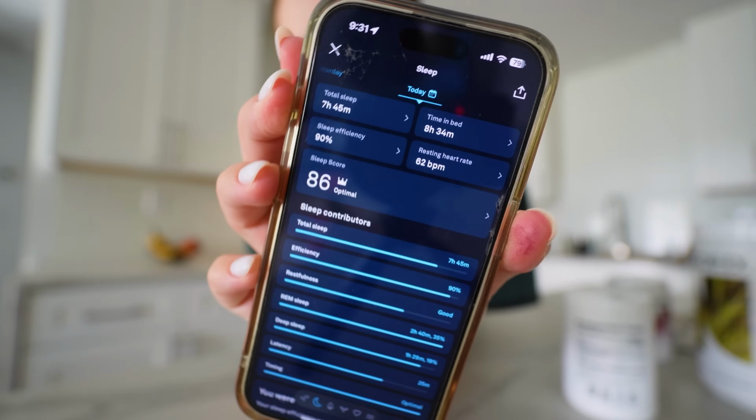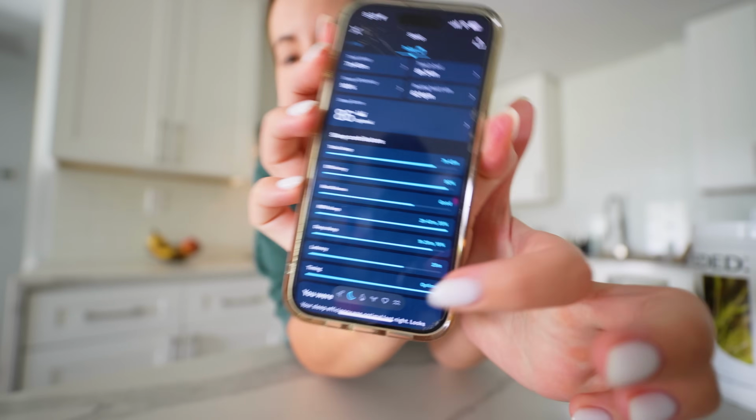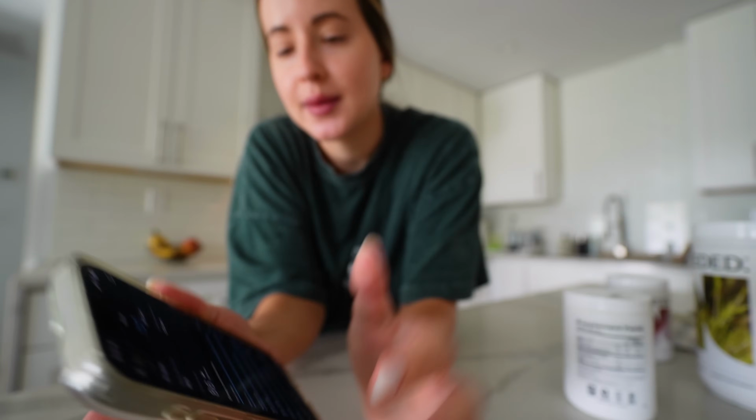Good morning. Let's see what my sleep score is. We got an 86 sleep score last night. Everything is in the blue. I'm so happy. 7 hours and 45 minutes of sleep.